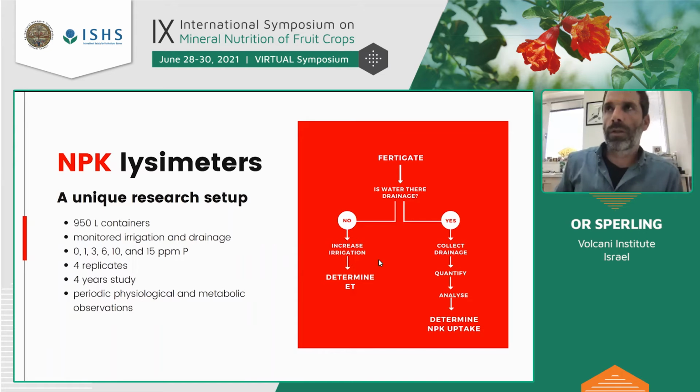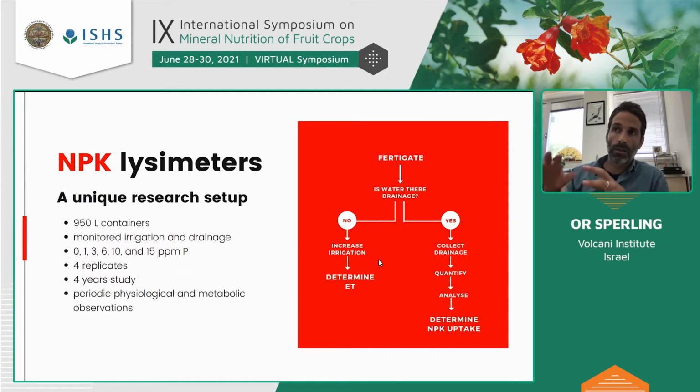So in this system, we always fertigate at a constant concentration. We determine whether there is drainage. If there is no drainage, then we fix the irrigation rate. It usually happens multiple times during the growing season, and from this we determine the evapotranspiration of these trees. We also collect drainage. Once there is drainage, we collect it, we quantify it, we analyze its mineral composition, and by this we can determine the multiple nutrient uptakes, and in this case, phosphorus uptake by almond trees.